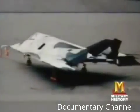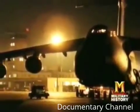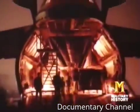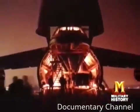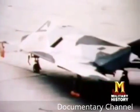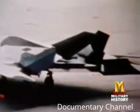In late November 1977, the engineering team flew Have Blue to a secret airstrip in the Nevada desert. It was unloaded at night and placed in a hangar to conceal it from the prying eyes of Soviet satellites. On December 1, 1977, Have Blue took to the skies for the first time. The fact that the plane even flew was an engineering miracle.